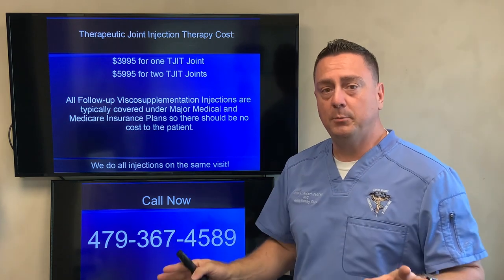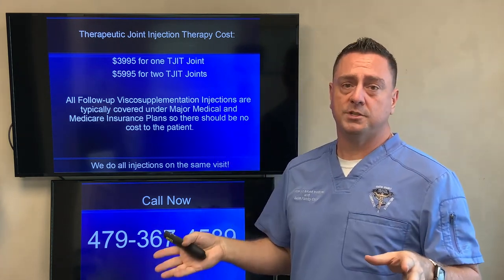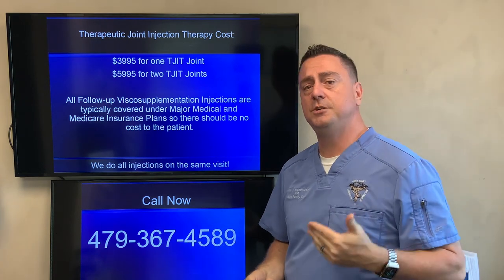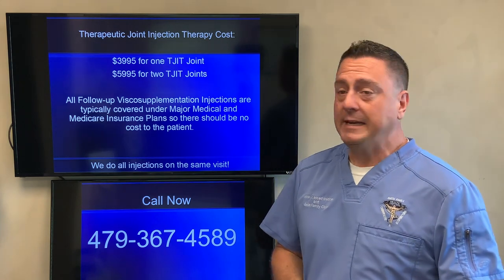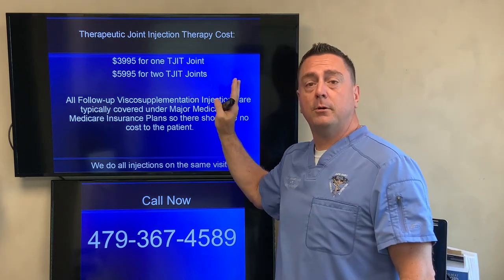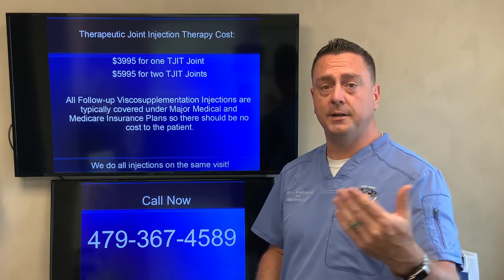We have payment plans, we have financing available, we'll bend over backwards to help you. If you want this procedure, and you're a candidate for it, we will help you in any way we can. But we'd love to be able to provide options for our patients. It's up to you to decide. It's your body.